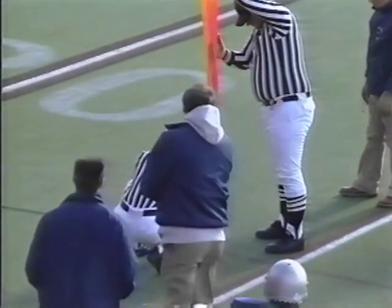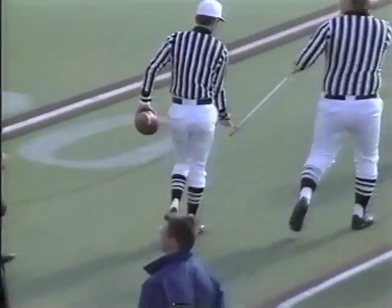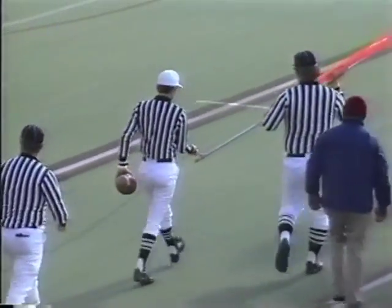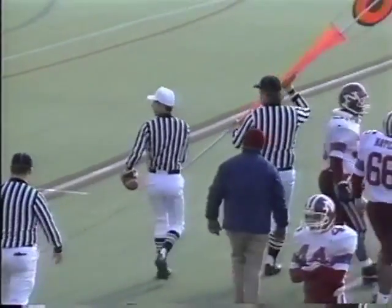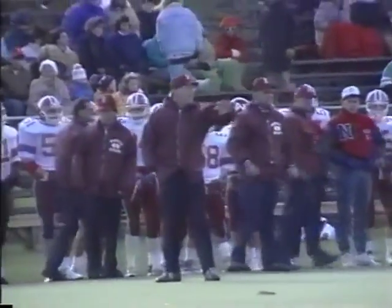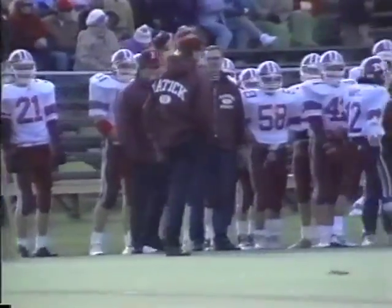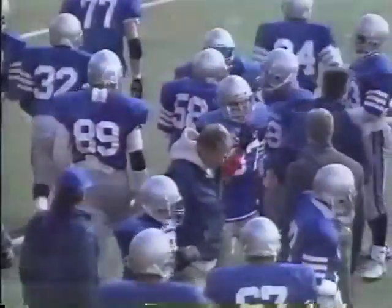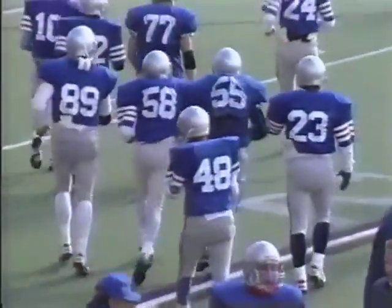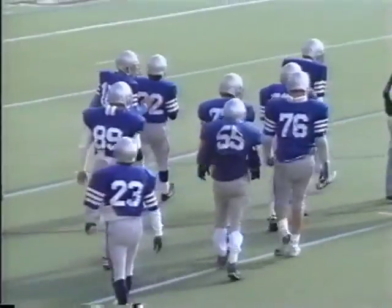Oh, 4th and inches. That's going to be about, let's call it 2 inches, Jerry. Now, what do you do here? Well, you've got 3:20 to go before the end of the 3rd period. You're a running team all year. It's 4th and about 2 inches, as you see the officials mark putting it down. There's the Natick sideline. I think we're going to go for it.